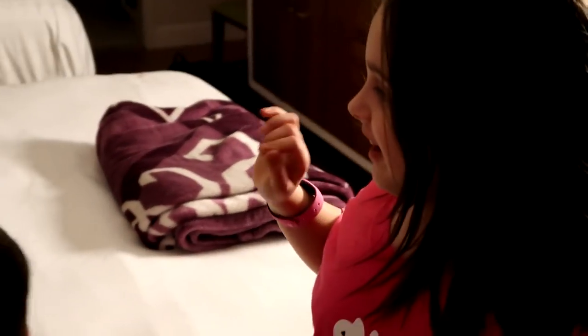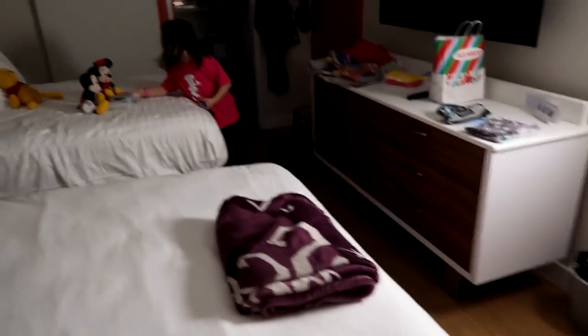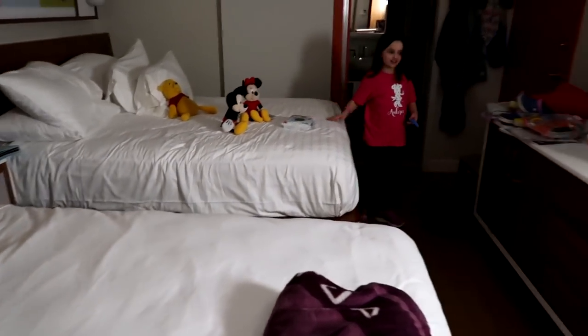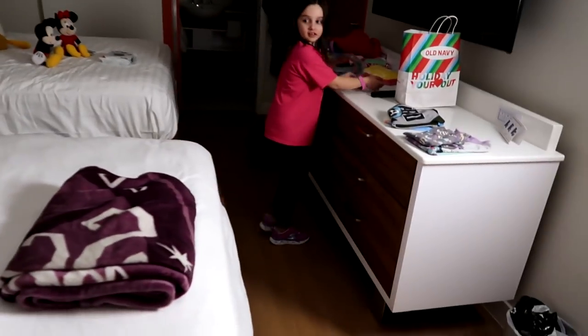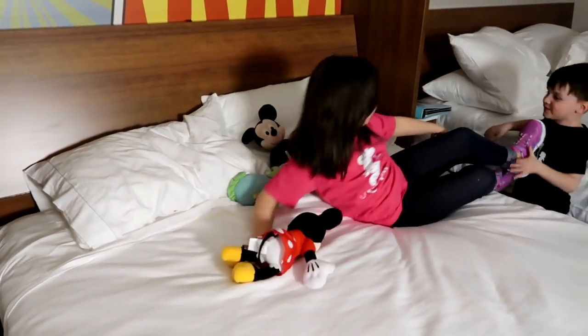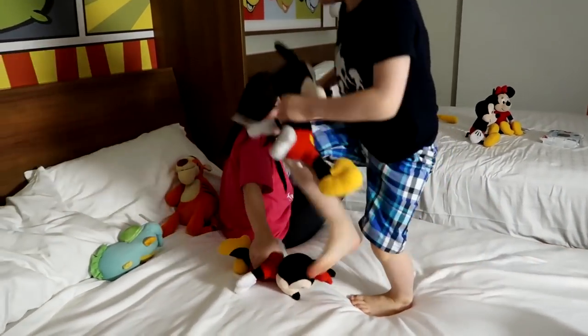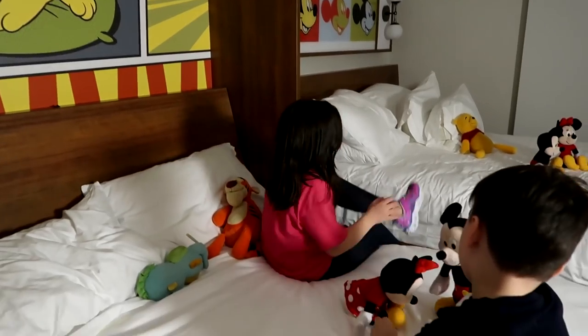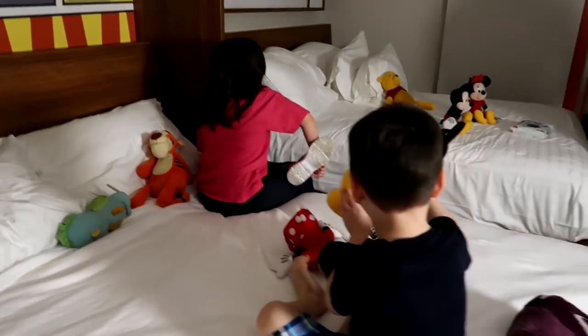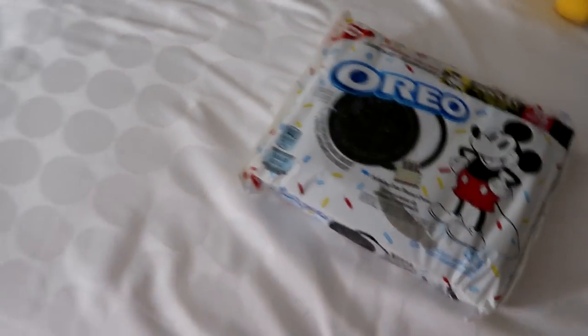And this is our room. Oh my gosh. That's nice. Well, how about those fireworks? I know. The Oreos. The Disney one. What do you think of that? Look at it, mini Oreos. Did you put them?